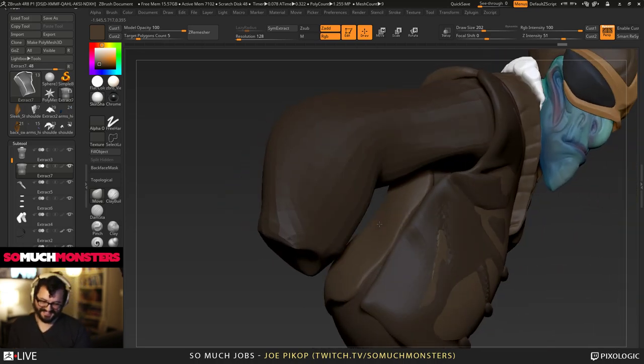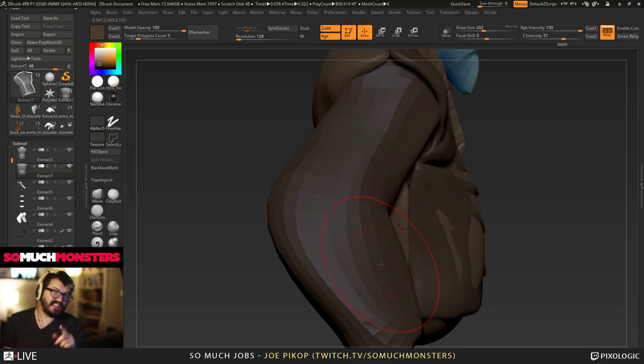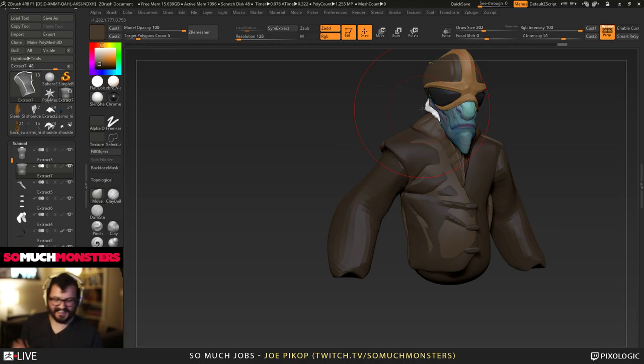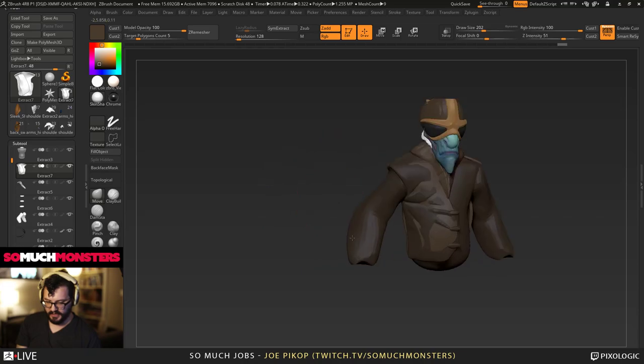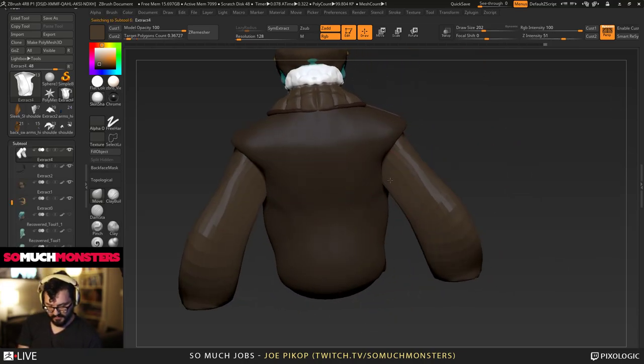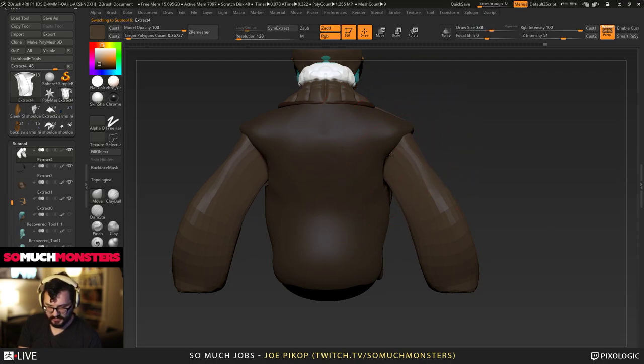Oh, shit! Shh! It's not under there. Whoopsie! I didn't clear my mask when I extracted that. Fine, we'll do it live. We're good, we're good. Nothing's wrong. I don't see nothing wrong with a bum extraction.